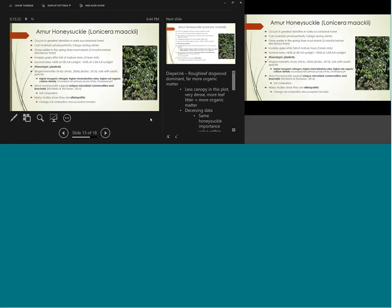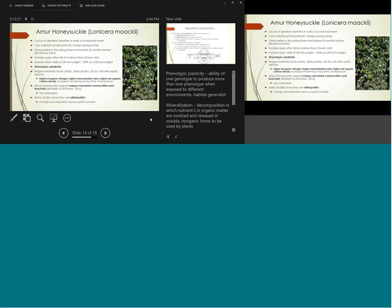So let's go here. I'm going to explain it through this slide. Basically, the amur honeysuckle is known for its phenotypic plasticity, which basically means that a single genotype can produce multiple phenotypes depending on environmental constraints. That makes it a habitat generalist and especially dangerous as an invasive species.